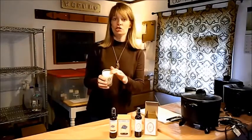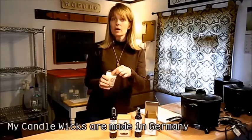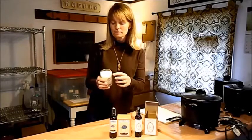I use a 100% soy wax that's non-GMO, that's made here in the U.S. My wicks are a cotton wick, and you really want to keep your wicks to 1/4 inch because it really helps keep the flame under control, less soot, okay?